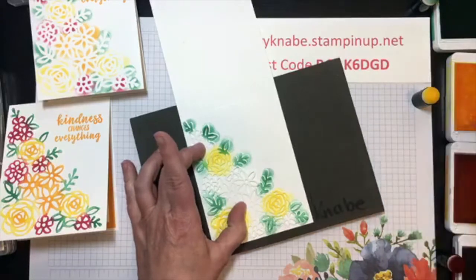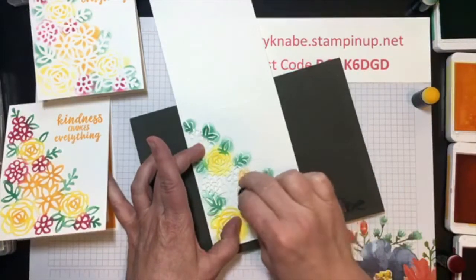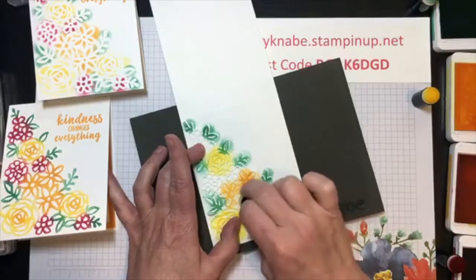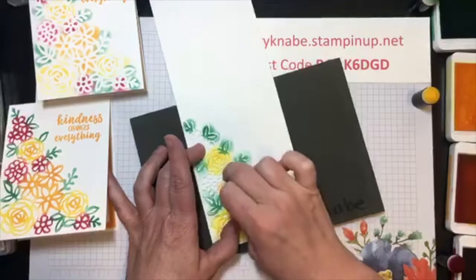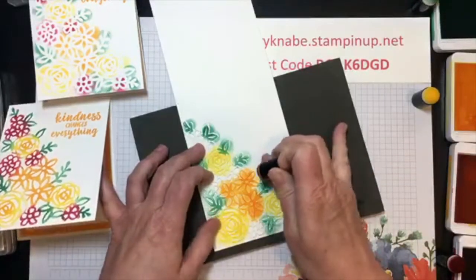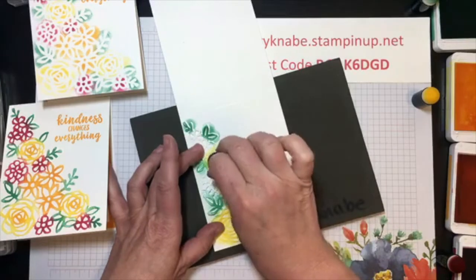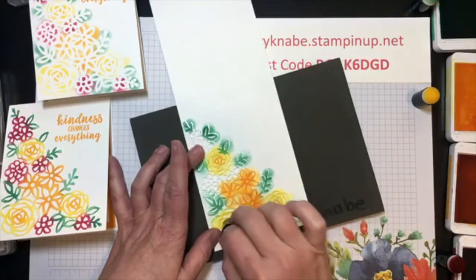Okay. I'm going to use some Mango Melody right now, right here in the center. Again, you can have them darker or lighter, more subtle or more vibrant. I'm going to add a little bit of this Mango Melody just very lightly to the center of these yellow roses.